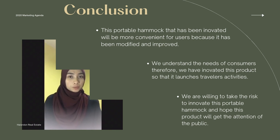Conclusion: this portable hammock that has been innovated will be more convenient for users because it has been modified and improved. We understand the needs of consumers, therefore we have innovated this product so that it facilitates travel activity, and we are willing to take the risk to innovate this portable hammock and hope this product will get the attention of the public.